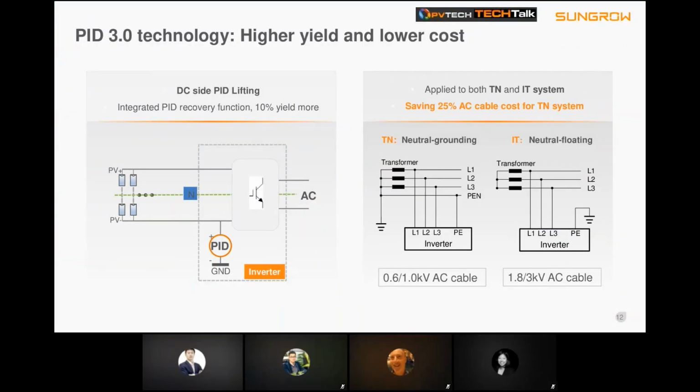Sungrow's patented PID recovery function is also something I want to introduce to our clients. This is a standard feature integrated in the inverter, and this function can bring more energy yield and can save AC cable cost if you choose a TN grounding system. But other string inverter manufacturers don't have a PID recovery function, and they cannot support a TN grounding system.